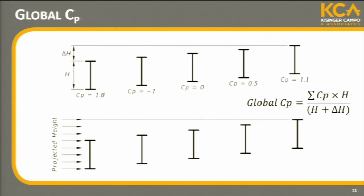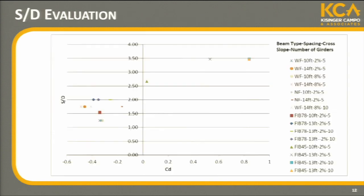So we go, okay, how can we make this a practical application for engineers? And we said, okay, here's an example. Here's a CP value for a specific test, and you can see each girder has its own pressure coefficient. For each test, we have all those numbers tabulated. We said, all right, let's look at the projected height. If we add up all those pressure coefficients times the girder height divided by the projected height, can we get a reasonable pressure coefficient, and is it basically consistent? We tried that, and we could not get it to work.